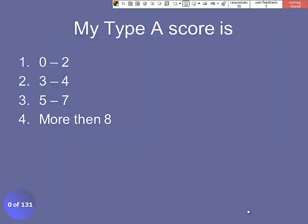So where are you? My type A score, did you have 0 to 2 characteristics of those, 3 to 4, 5 to 7, or more than 8? Now type B people, they noticed, were sitting way in the back, more relaxed, and they were kind of like, whatever, it's a cardiologist, we're going to have to wait. Okay, I'll get in to see him when I see him. No big thing.